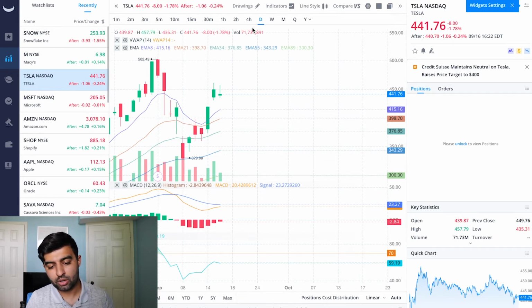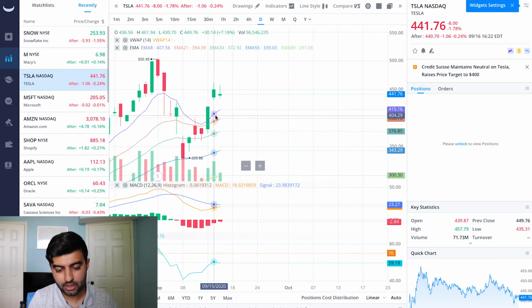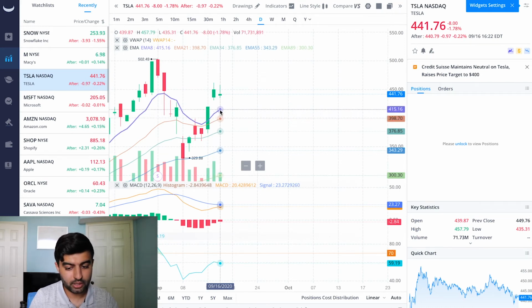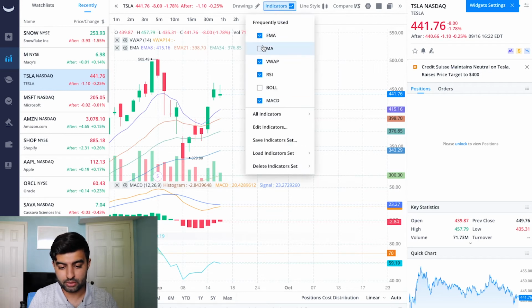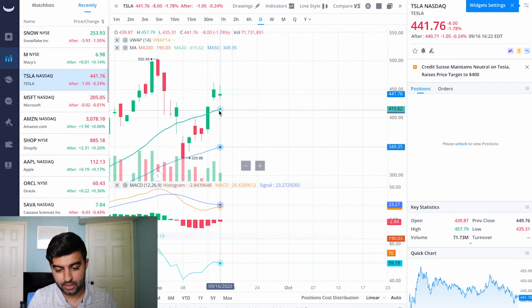Now, going on the other side of that, keeping these EMAs up, you see that today the EMA is at 415, right? Or putting the moving averages back up, we see that the 20-day moving average is still down at 415. So could there be a pullback? As we saw today, the NASDAQ didn't really have much of a bullish sentiment to it. So could it pull back?